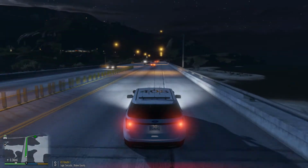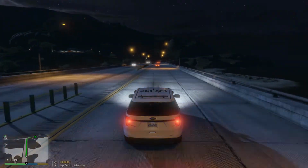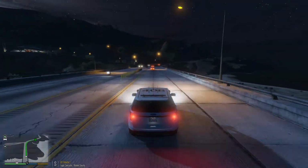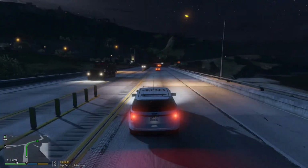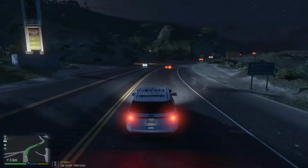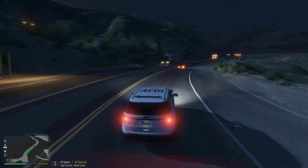So it looks like right now we're going to be responding to an officer that needs assistance. They need a 1038 on a 1081. We'll be responding code 2 at the moment. It's going to be southbound US Route 1, just right up the road. Looks like it's just going to be right here.